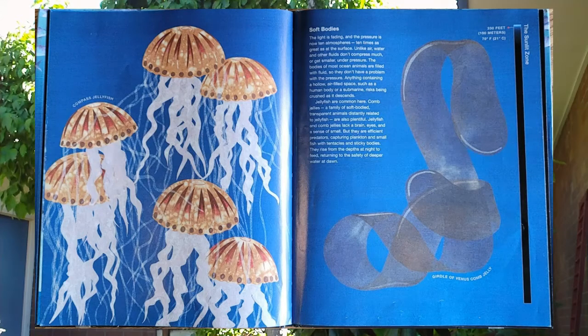And on the left are the compass jellyfish, and on the right is a girdle of Venus comb jelly. Interesting.